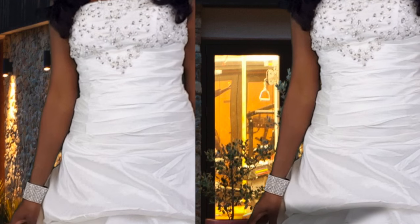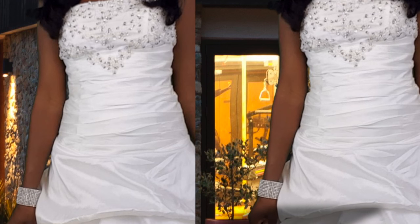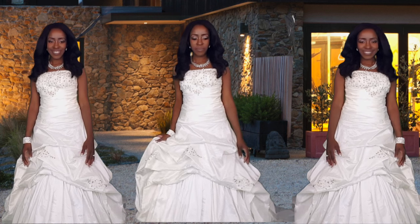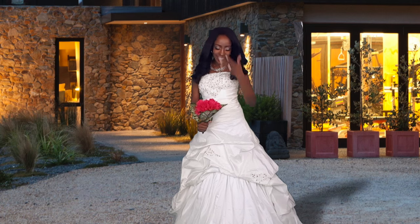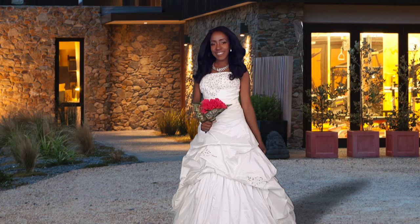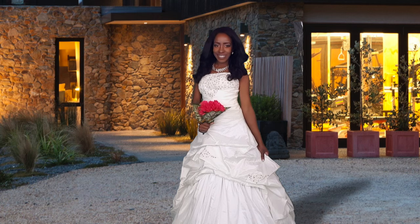Let's take a look at this beauty. The detailing of this wedding dress makes it worth about $500 or more, in my opinion. Every time I put this dress on, I feel like Cinderella. It is just a stunning dress, especially for the price. The price is unbelievable for this dress. You will want to get a petticoat to go underneath it to really let it flare out because it's not going to look the same without that petticoat.